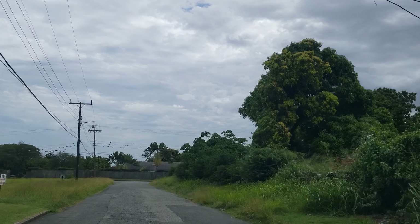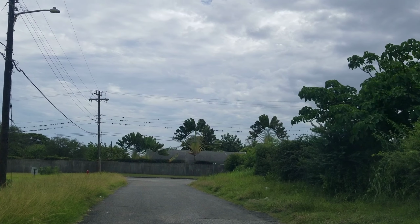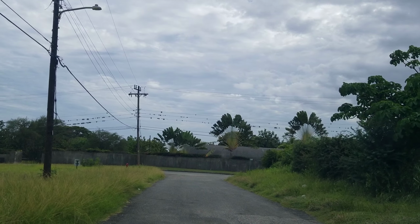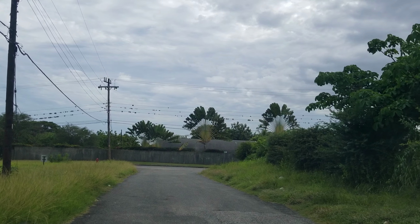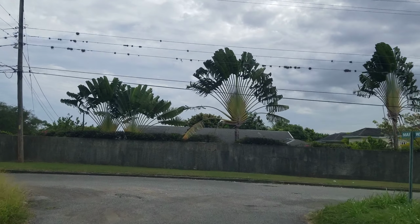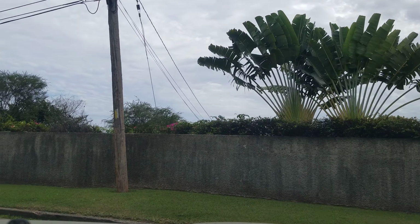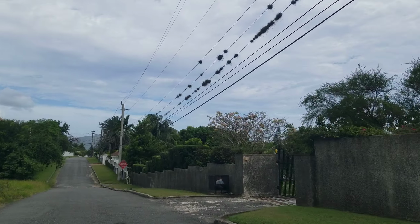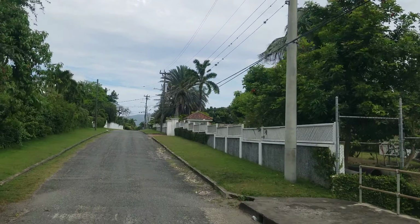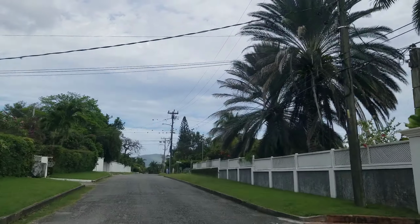Okay, on the left now is probably the largest empty lot in Cherry Gardens. Let's just stop and turn the camera. It's huge. It's owned by the NHT, the National Housing Trust. And clearly you can put a very large complex over there, apartment complex, sorry, or townhouse complex. Okay, and that's Markway, and I'm not sure what this road is, but it's at the corner of Markway and, I'll soon tell you what the name of this road is. Cherry Gardens Drive.